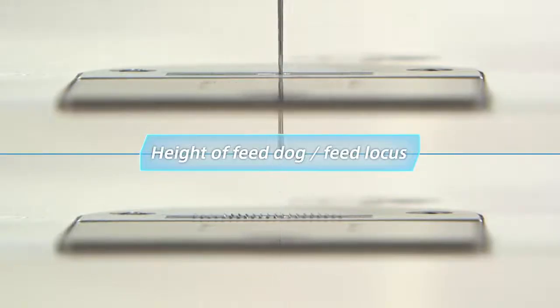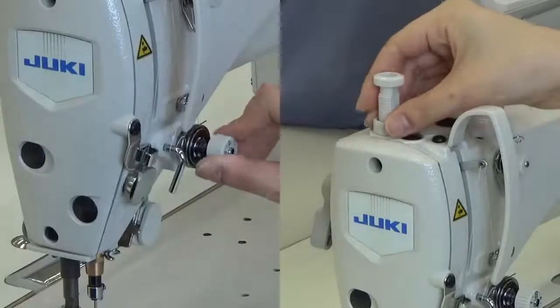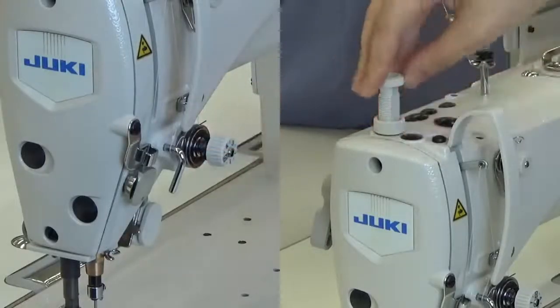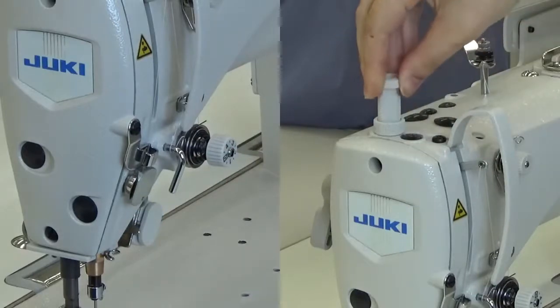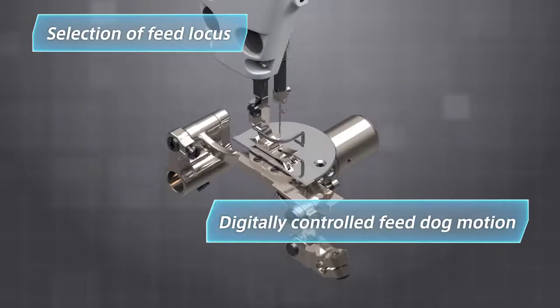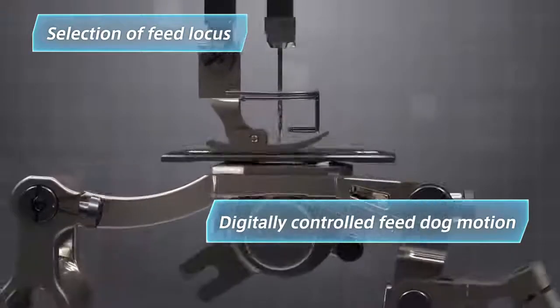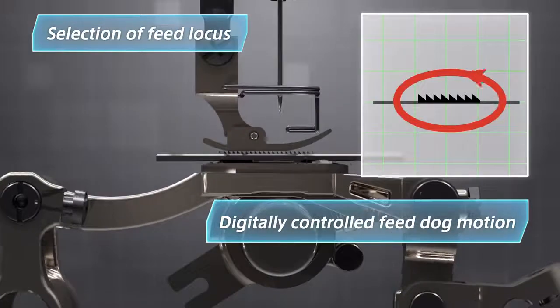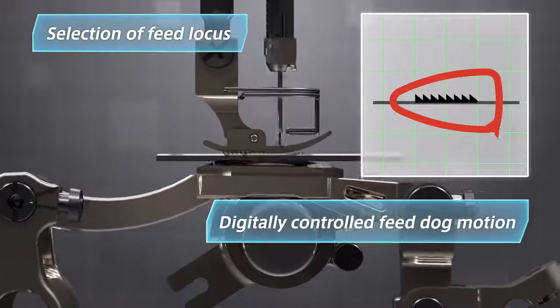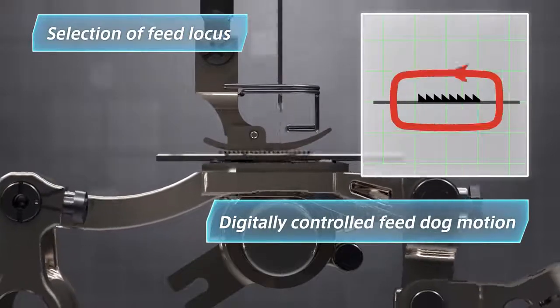Many stitching failures are caused by an improper feed dog height and feed locus. These settings are so difficult to adjust manually, so operators and supervisors try to improve the seam quality by adjusting the thread tension and presser foot pressure. DDL 9000C allows the operator to select the feed locus and digitally control the feed dog motion. Now everyone can produce seams that perfectly match the sewing material with a few touches of the operation panel.